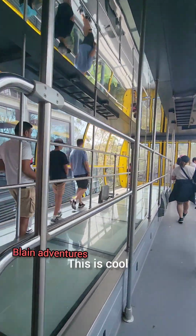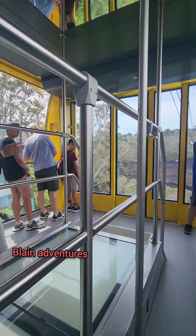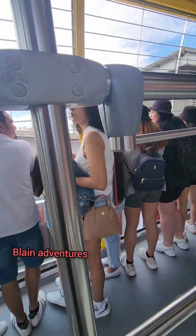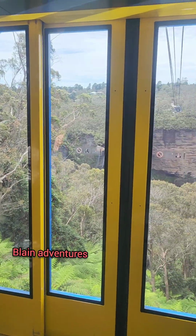Plenty of room on the glass floor. Move right through the cabin, please. Up in the middle section as well. That's it. Up you go. In the middle as well. Good spot. Keep coming in. Keep coming in. This is cool. Here we go. Keep moving through, please.